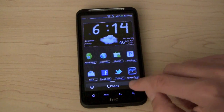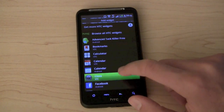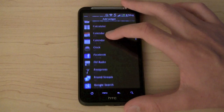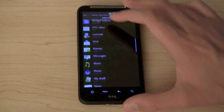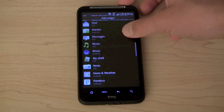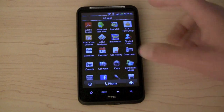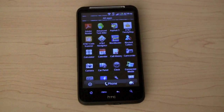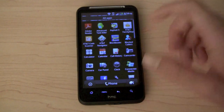HTC gives you a lot of options for widgets. We'll go in here, and then you select here, and now you've got a lot of different widget options. I can add FM radio, Facebook widget, FriendStream, Google search, Latitude, all kinds of things like this. So HTC has made personalization options very easy to work with in here, and here's your app drawer. I think it's pretty nice. So far, they've made it really good.